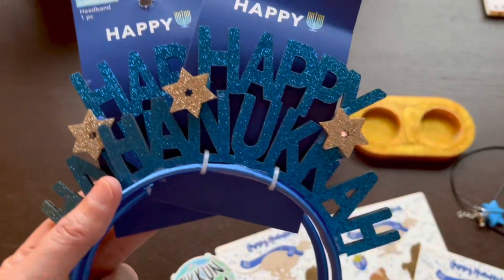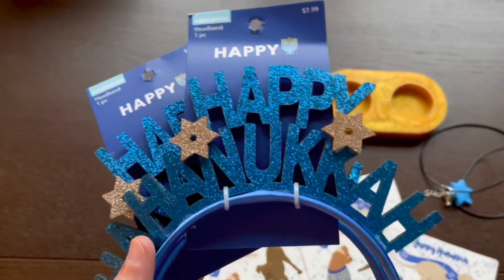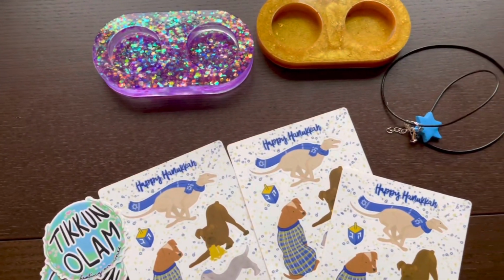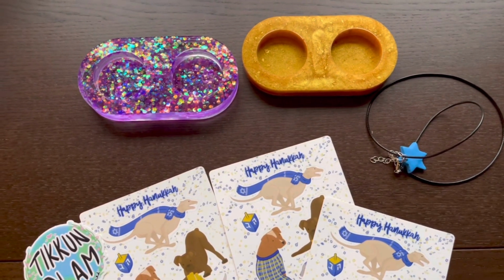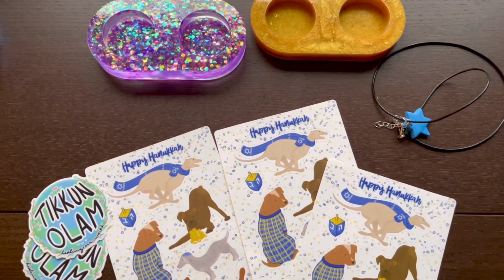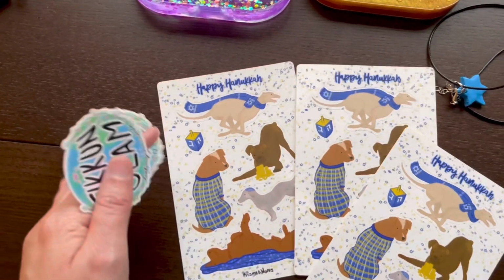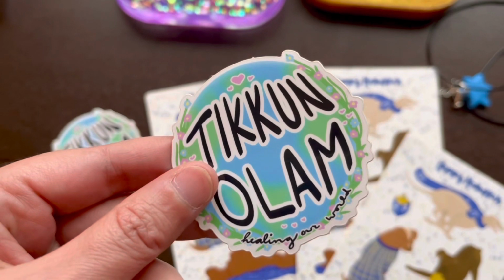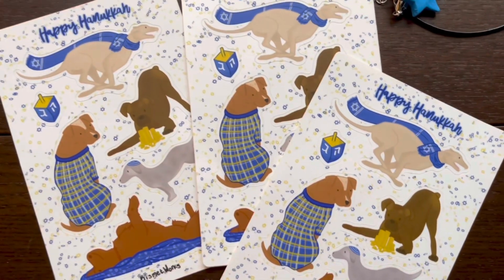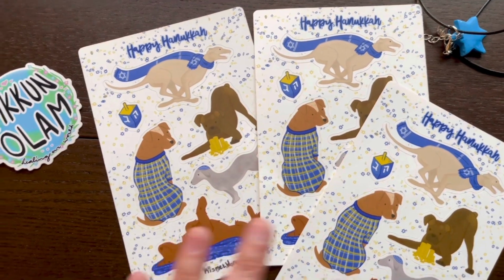Look at these cute headbands. I picked these up from my synagogue gift store and they're very cute. They're not really gifts, but my kids will get a kick out of them. And then here I have some very special gifts made by two congregants of mine who both are artists and run small businesses. One of them makes these great stickers. These are little Tikkun Olam stickers, and she has all kinds of other cool, funky stickers. She also designed these fun Hanukkah doggy stickers. So these are for all three of my kids, just little tchotchkes to give them.